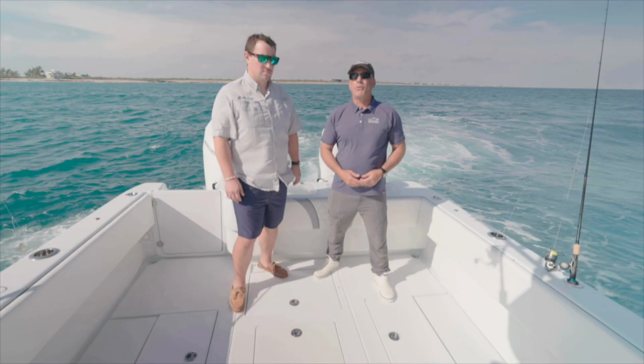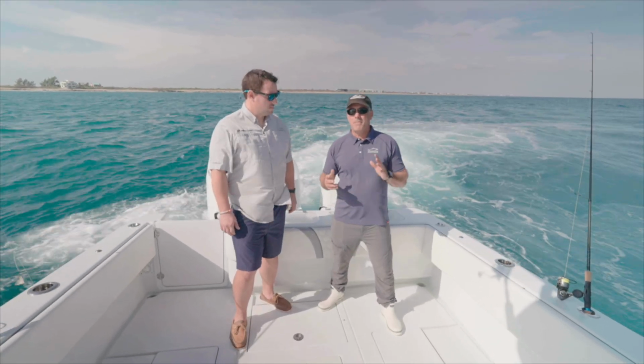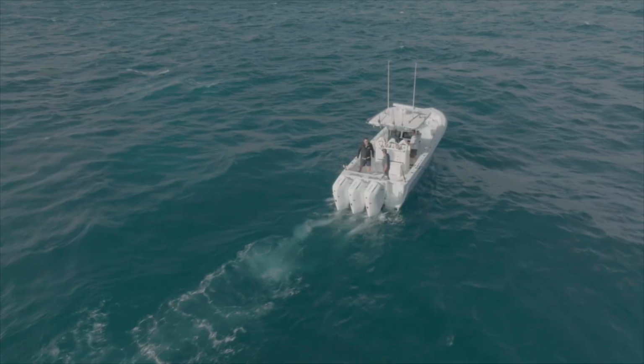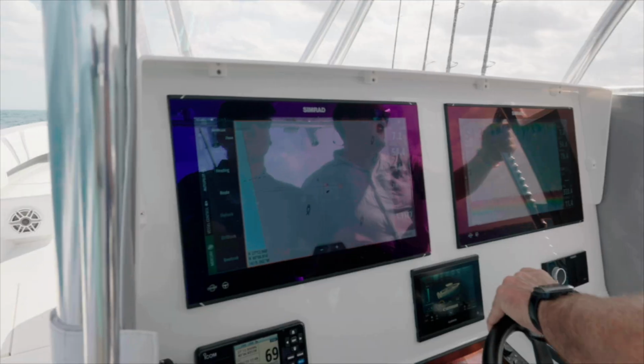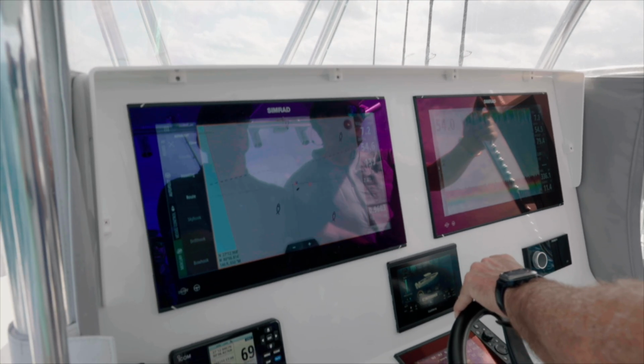I'd say Mercury's 5.7-liter V10 Verado passed our bait stop challenge with flying colors. That's the way to start the day. Quiet, convenient power out to the fishing grounds and some awesome bonus features to keep us in the spot to catch bait.